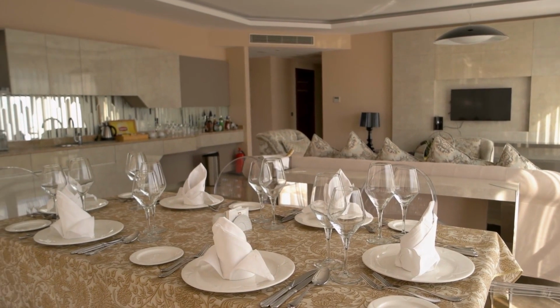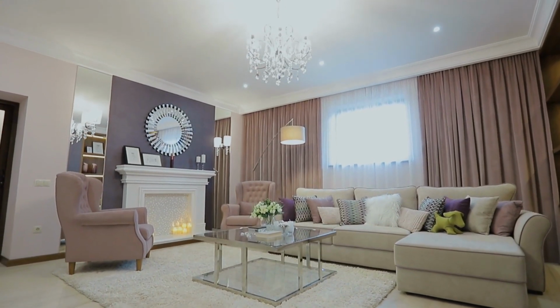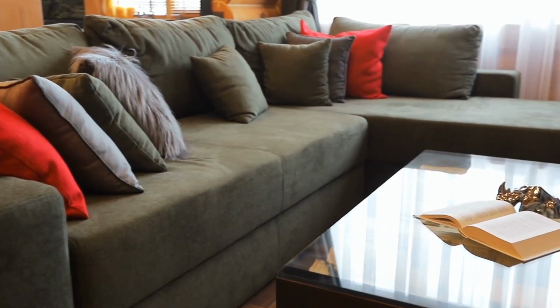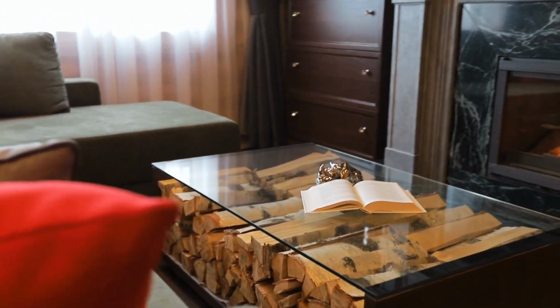Instead, utilize the entire set as one item. This will prevent your brain from getting confused when you add information later. Number 3. Determining your route. The step that catches most people off guard. In short, you must order each item in your room and follow that order.